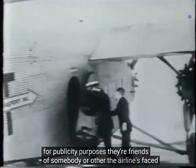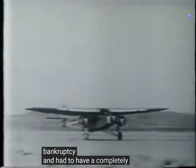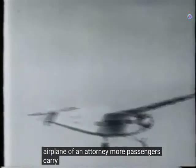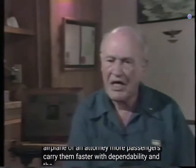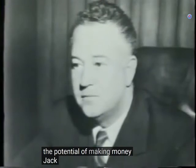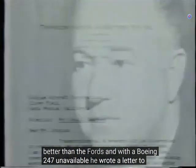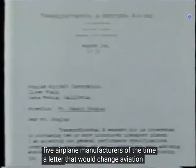The airlines faced bankruptcy. They had to have a completely new airplane that would carry more passengers, carry them faster, with dependability and the potential of making money. Jack Fry was desperate for something better than the Fords, and with a Boeing 247 unavailable, he wrote a letter to 5 airplane manufacturers of the time, a letter that would change aviation history.